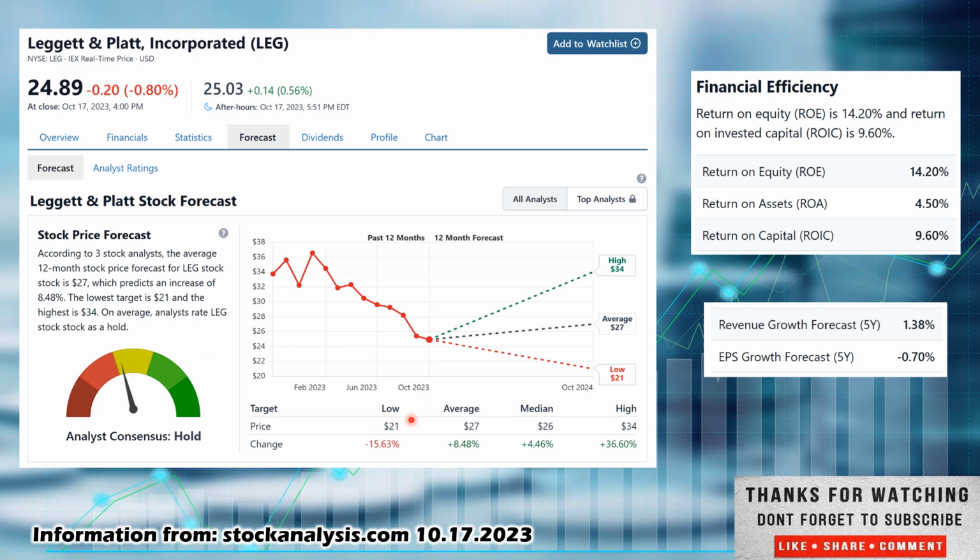But they have a low estimate of $21 here, which would be a 15.63% decrease from where it currently sits. They have an average estimate of $27, which would be an 8.48% increase, and they have a high estimate of $34, which would be a 36.60% increase from where it currently sits. All the while, you could collect that 7+% dividend yield. That is, if they were not to cut it, which I believe this company is in jeopardy of having a dividend cut.